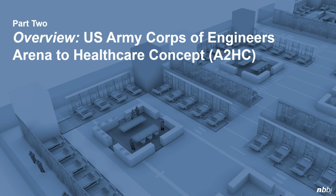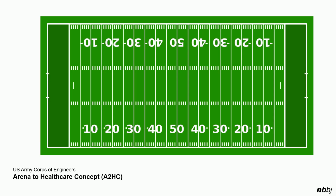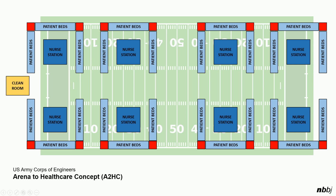So now we move into the specifics around the Army Corps of Engineers A2HC approach and the way we've built on that. Here you see the way they lay that approach out on a football field. You have essentially 8 modules that are repeated across the space of the field. Each of them surrounds a nurse station with patient beds. And in this case, they're showing 5 patient beds on 3 sides of each nurse station.